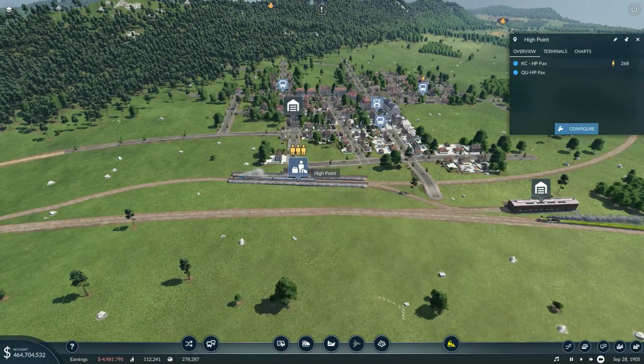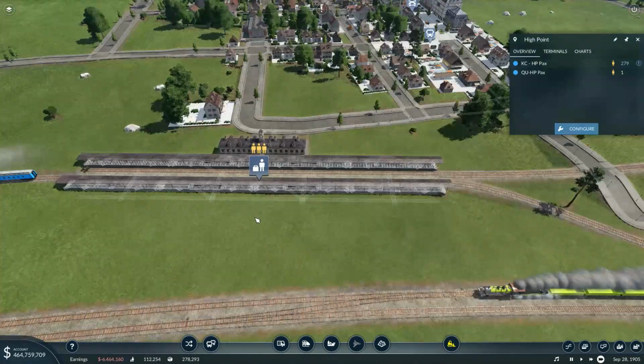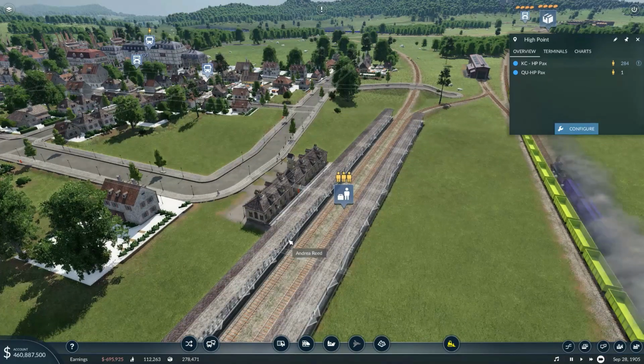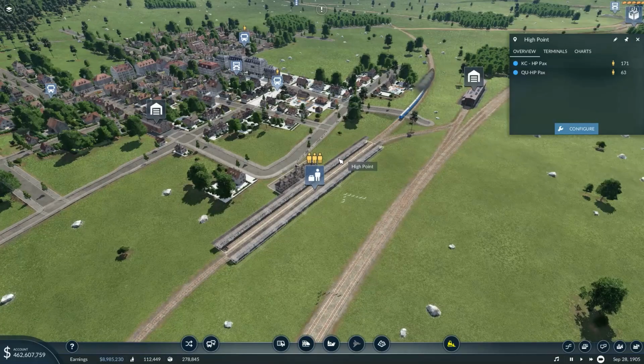How many people are waiting here? 260. Holy cow. How am I supposed to get all you folk down over there? Okay, I'm gonna sit here and watch this station while this guy goes down there and drops them off and comes back. Hopefully that boost in capacity will have been enough to clear this off.